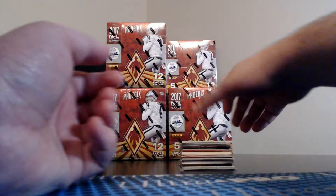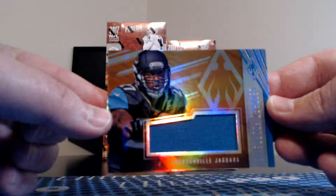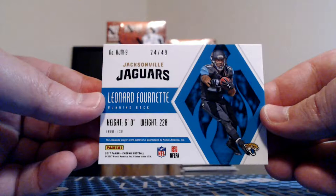One-color jersey of Leonard Fournette, Leo Inc. and the Jaguars. Pretty cool photo on that one. 24 of 49. Bigger than Leonard Fournette. Did not realize that.